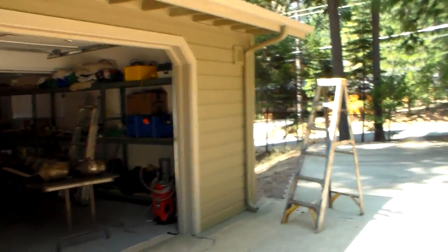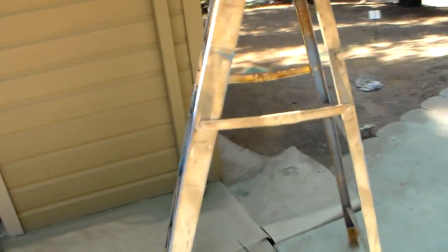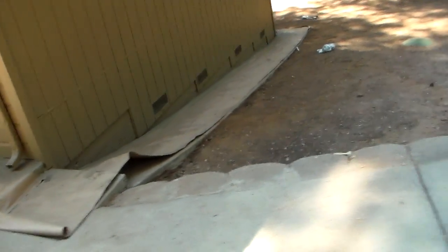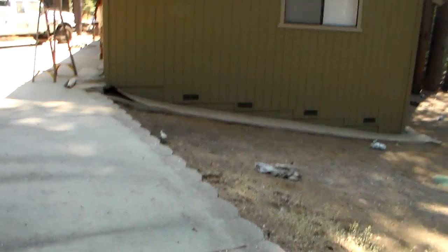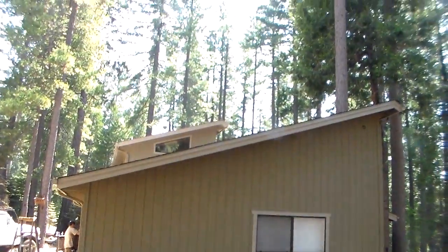Okay guys, well we are completing all of the trim. So today is, what day is it? Wednesday? Wednesday or Thursday. Today is Wednesday. We'll probably get one of the decks done today. But these colors look absolutely amazing.